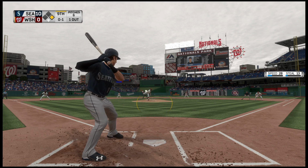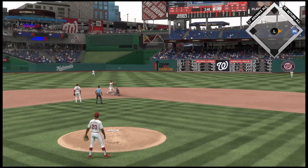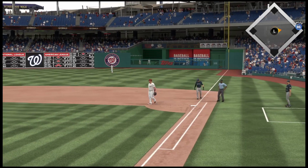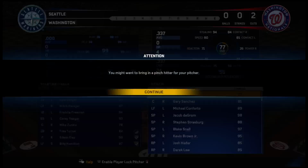0-1, here's the pitch. Now a ball grounded to short. This could be two. Oh, and he can't come up with it. And a nice job to stay with it that time and get the second out of the inning. On to first, but not in time as he's in there ahead of the throw.